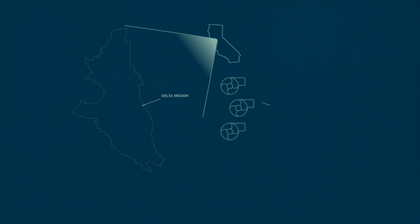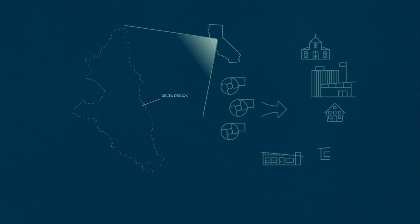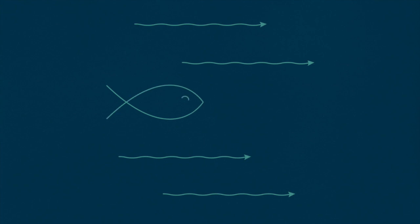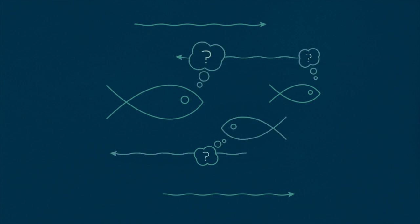But one of the biggest challenges is the existing pumping system that moves water from the Delta to millions of homes, businesses, farms, and schools across California. The pumps that move water supplies are located in the southern end of the Delta and contribute to reverse river flows, which confuse fish, taking them off course during their migration to and from the ocean. The entire system, as it is built today, is subject to collapse due to seismic risk and sea level rise.